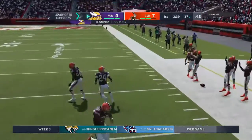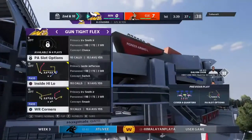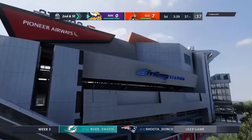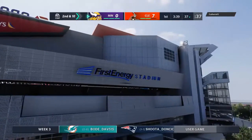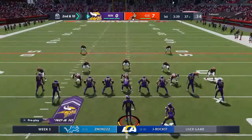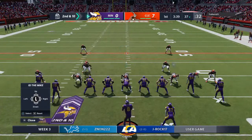And now a throw on 1st down there, but it's incomplete. He was trying to find Justin Jefferson there, and that'll bring up 2nd down. Brandon, we saw these defenders flying to the football in their win last week, and nothing has changed. They're still moving around quickly and forcing incompletions.